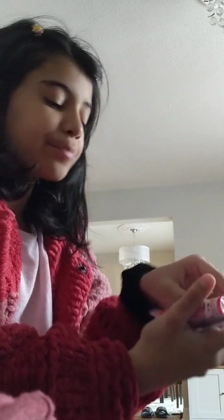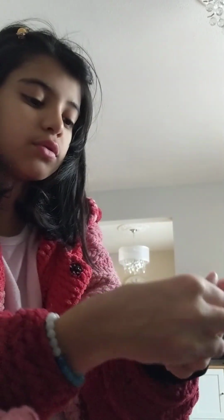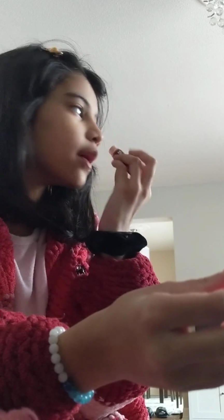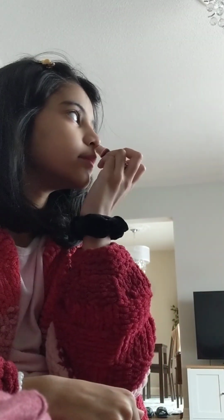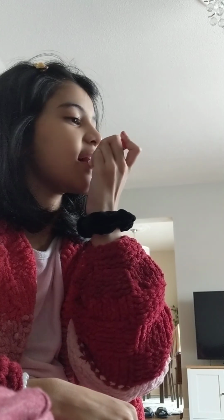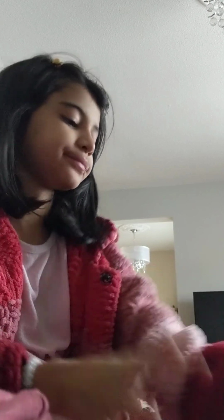Okay, the next one we're gonna try. Ooh, okay. So this is my favorite. It's Tootsie Roll. A lot of people don't like Tootsie Rolls, but I actually love Tootsie Rolls, if you didn't know. But it's a Tootsie Roll lip balm. So let's try it out. Oh, it does smell like Tootsie Roll. Super cool. Okay, that's amazing. I'm gonna put it on. Okay. That was a good one.